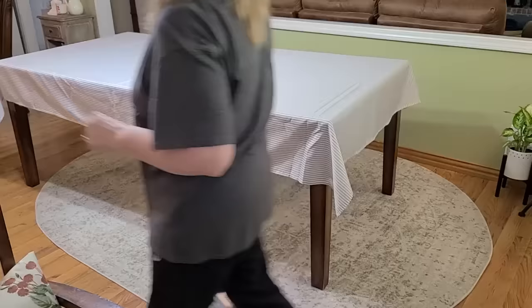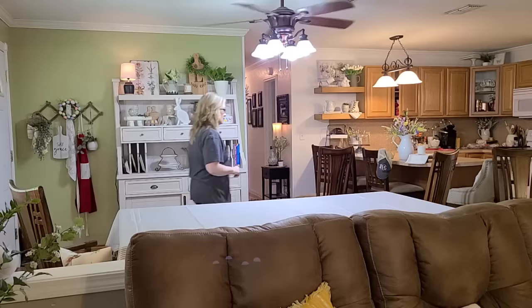Okay, now I'm going to put all the chairs back, and then you'll see me just add back onto the table that really pretty white pitcher with my spring florals, and I'll keep it very simple here on my Easter table.